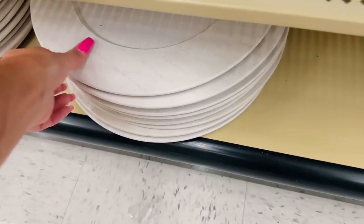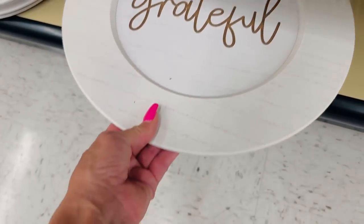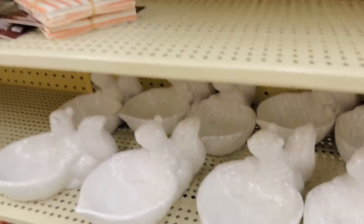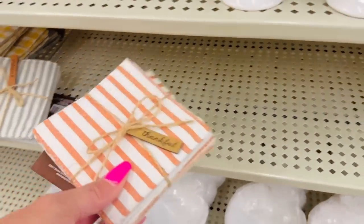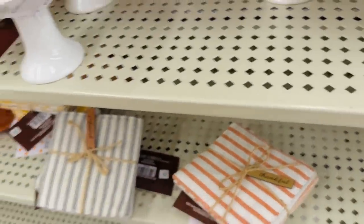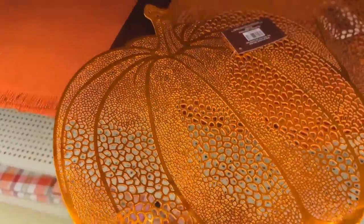Here are some pretty chargers, and I just love that deer platter that I shared with you guys just while I was talking. And here's some pretty neutrals. I love this little squirrel bowl and these cute little coasters. I feel like we could DIY some of this stuff though, pretty easy. Ooh, and I'm loving this beautiful kind of sparkly glam pumpkin placemat.